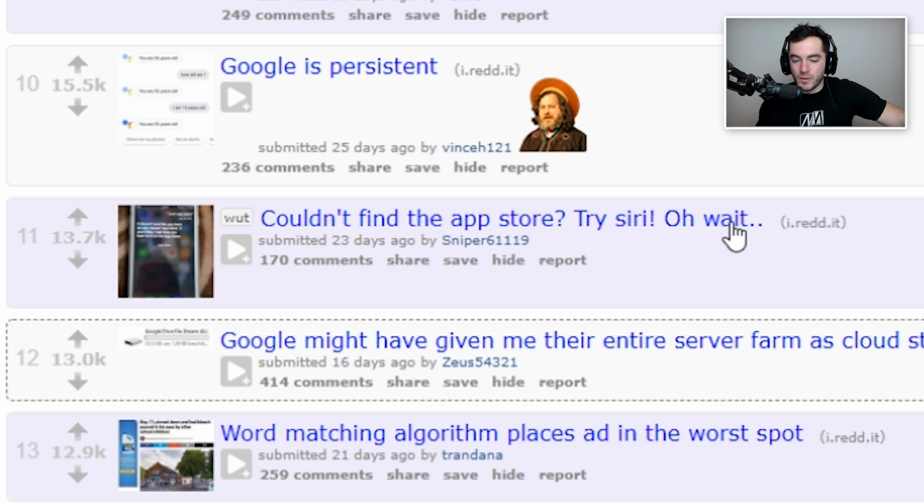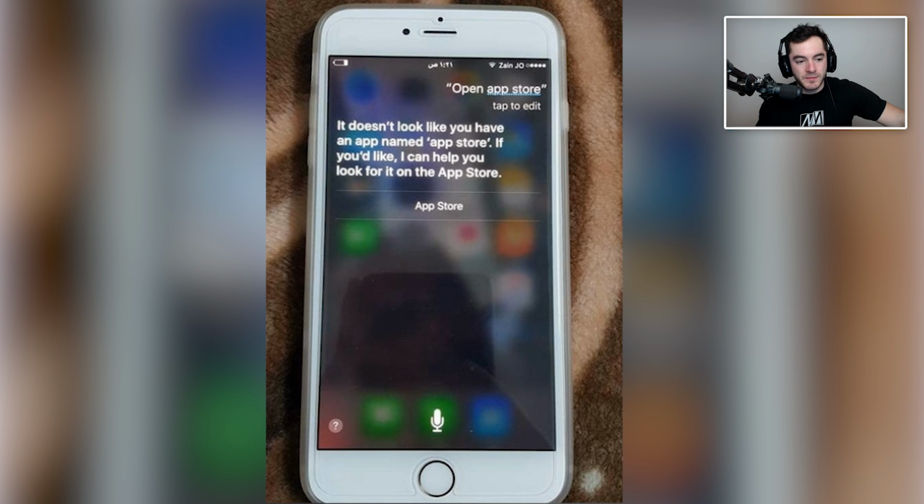I don't know. Couldn't find the App Store? Try Siri. Oh, wait. Open App Store. It doesn't look like you have an app named App Store. If you'd like, I can help you look for it on the App Store. Oh, okay. Wow. It's like you answered your own question while saying that you couldn't do it.